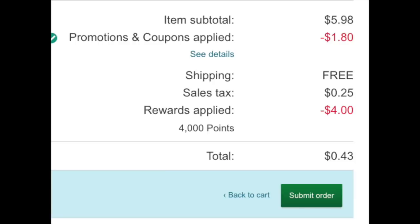Let's look at the next slide. I used $4 of points. With the tax and all the stuff aggregated, it's like 43 cents for these 2 cleaning items.